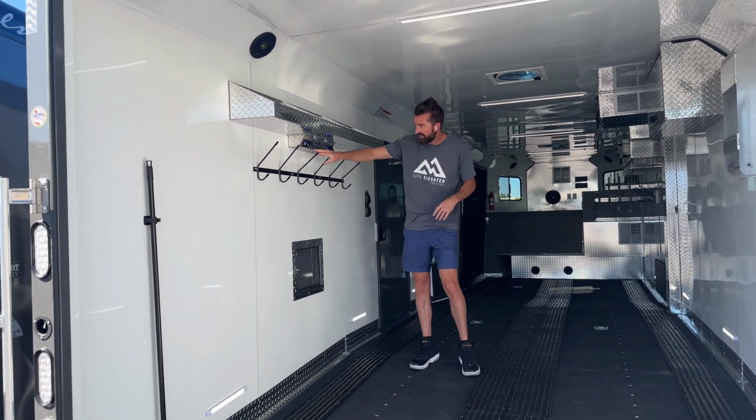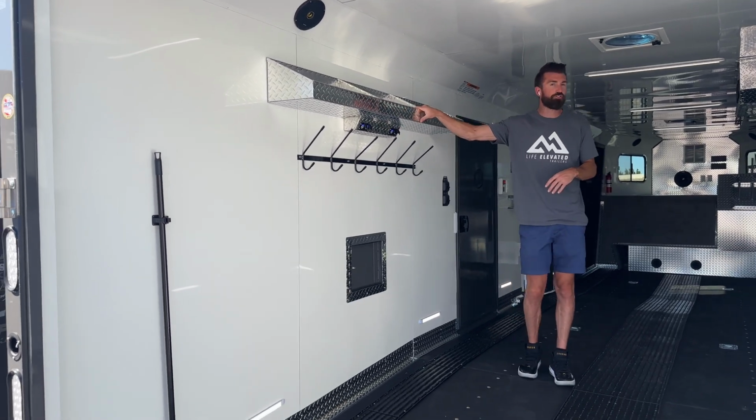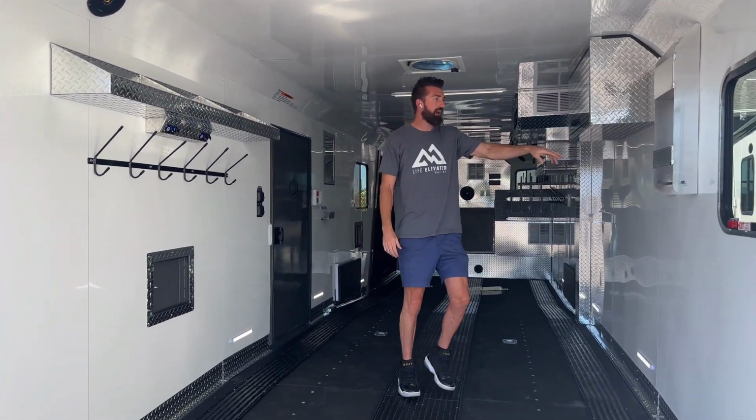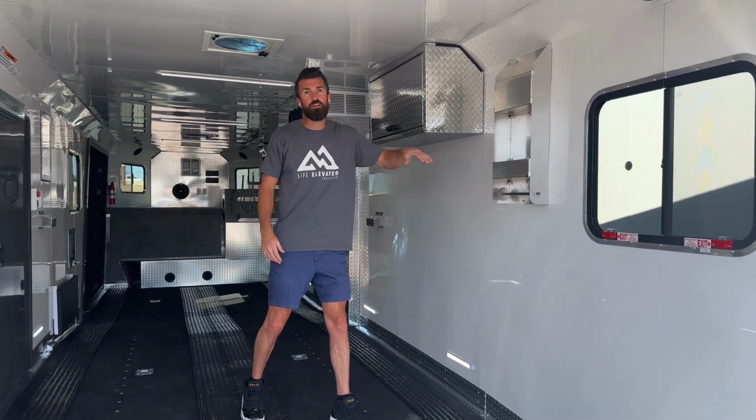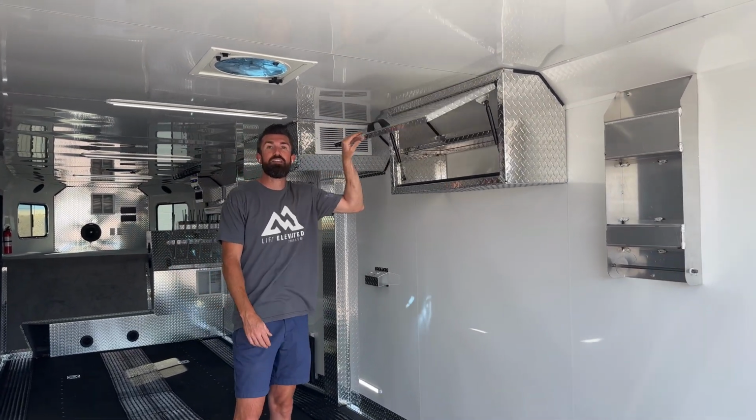Your rear charge center with 8 USB ports total in it, along with an oil shelf. You have a paper towel rack oil holder here on the wall that comes in the Burandts. You've got a 36-inch storage cabinet here.